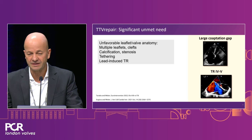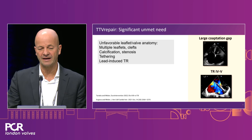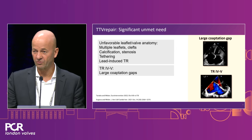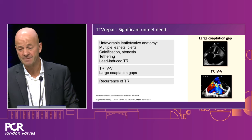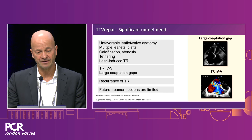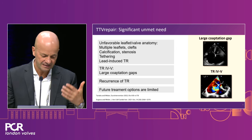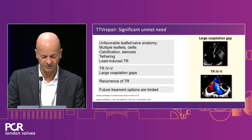Patients who do have multiple leaflets, clefts, calcifications, stenosis, severe tethering, and lead-induced tricuspid regurgitation, patients with really large coaptation defects above 10 millimeters, for example, or which are very central. And of course, recurrence of TR may be an issue. We have to find out over the next years with our clinical and study follow-up. And future treatment options are limited if you use a TEER device. We use it a lot, and therefore we need additional alternatives for treatment of patients with tricuspid regurgitation.